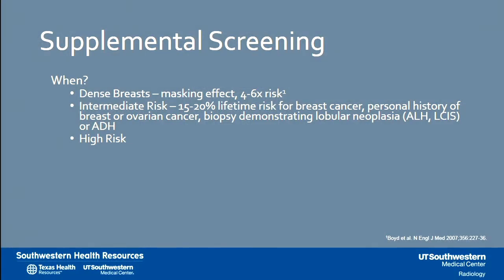So when should we consider supplemental screening? Well, in women who have dense breasts, because of that masking effect that we just talked about, also they're at a 4 to 6 times risk of breast cancer just based on the fact that they have higher breast density. In women who have intermediate risk of breast cancer, that's a 15 to 20% lifetime risk. They should also be considered for supplemental screening.